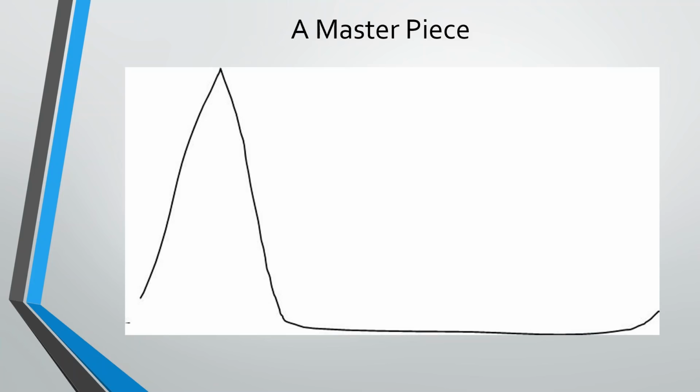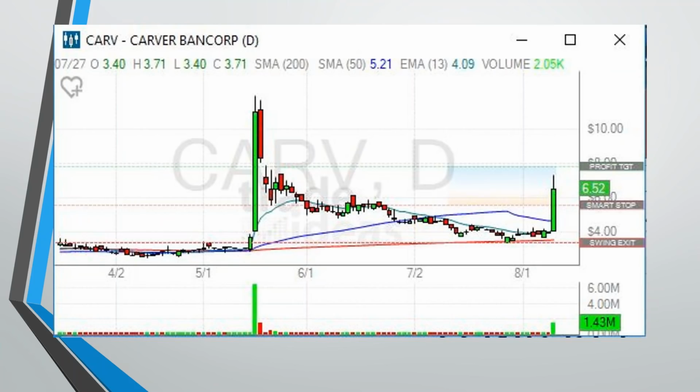I want to give you guys some real-time examples. Not only examples that I dug up out of the archives, but examples that happened this week. CARV, are you kidding me? CARV, this stock went from what? $3.75 all the way up to $12. Like, what? Huge. Low float rip, as you can see, straight up, came back on down, massive potential.